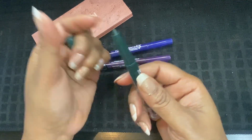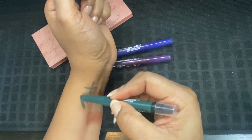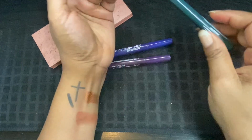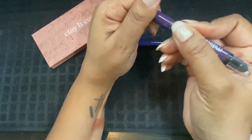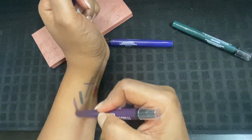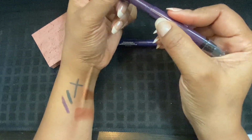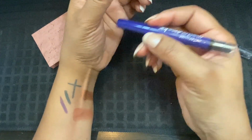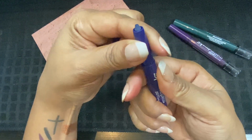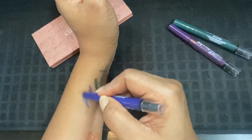Again, these are things that are just in my collection that are not getting any type of love, and I need to show them some love. They've been in here quite a while, and as you can see, the formula is still nice and smooth and goes on so pretty. So that is the purple. So pretty. Maybe I could use these to line the bottom lash line, maybe. I don't really know, but they all look so pretty.